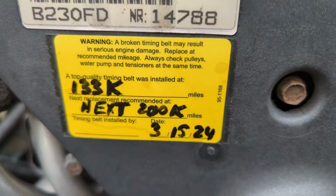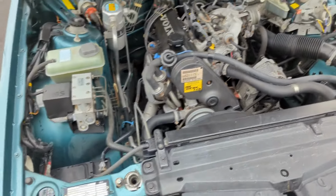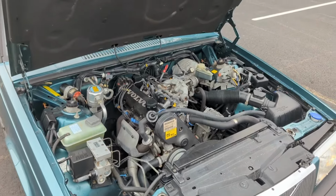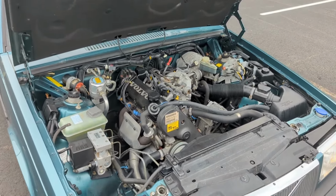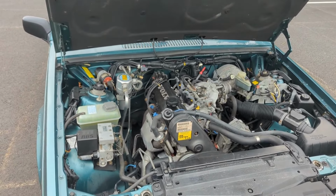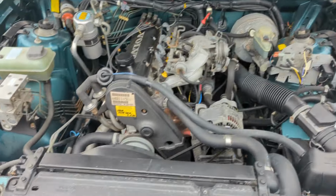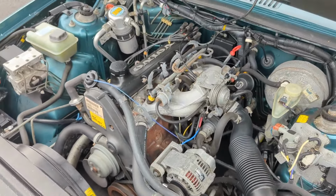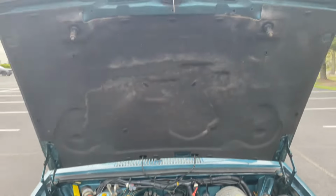The next timing belt is due at 200,000 miles. Also, in preparation for the sale, we replaced front and rear brake pads and front rotors, and also front control arm bushings. The engine is mechanically sound and runs very, very nice.